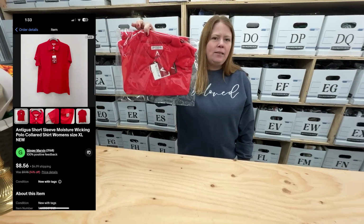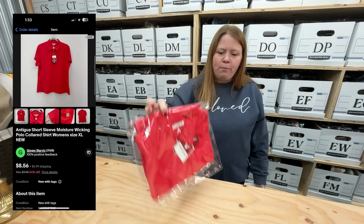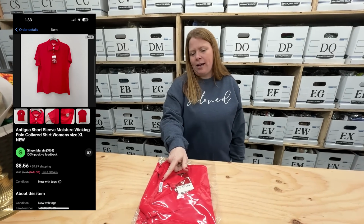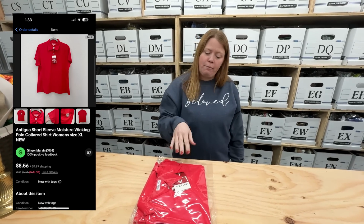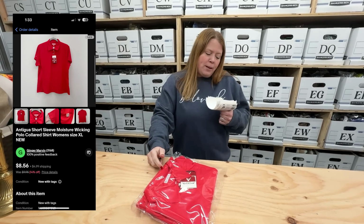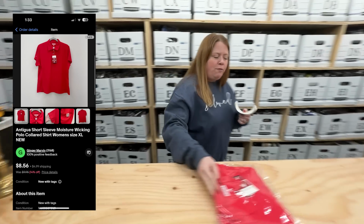Antigua. This is just a plain red polo, and that's not like a cool brand. I notice a lot of times this brand has actual sports teams printed on it, but this one doesn't. It's just plain. It came from the bins. I got $8.56 plus shipping, so a few dollars profit.